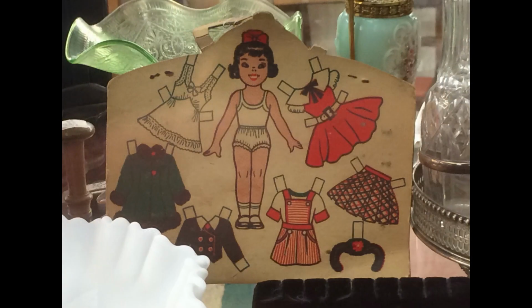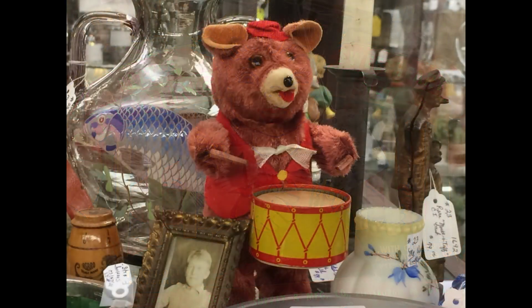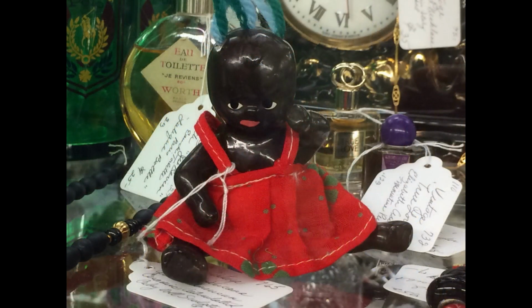I spotted this cute paper doll in the back of one of the glass cases. And look what's on the other side of the package. Little Sweetheart ironing set with a plastic toy iron, wooden clothespins, and a clothesline. Adorable. This is one of those made in Japan mechanical bears. A cute little black doll.